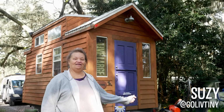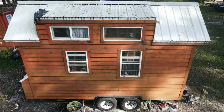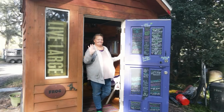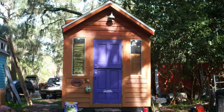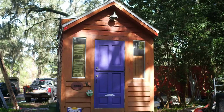I'm Suzy. I live here in my DIY tiny house Frog with my cat Bits. Before I lived in this tiny house, I was in a cottage with my college-age son, and we were in a flood, and we lost everything we owned. Nothing survived. Somebody said I should have a tiny house so the next time there's a natural disaster I can just pull away. And I was like, I don't even know what a tiny house is, but I researched it and I was like, that's what I'm gonna do.